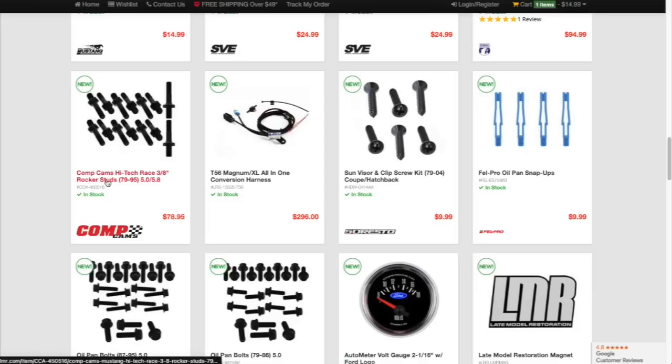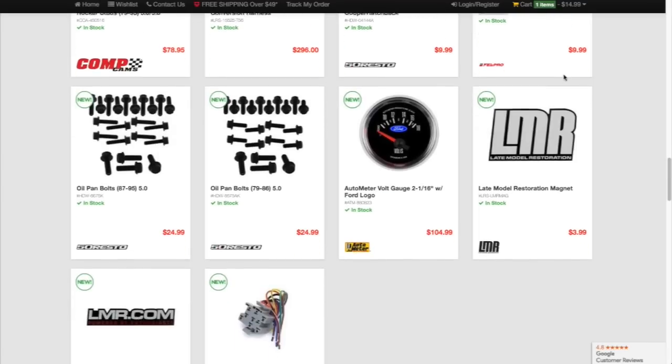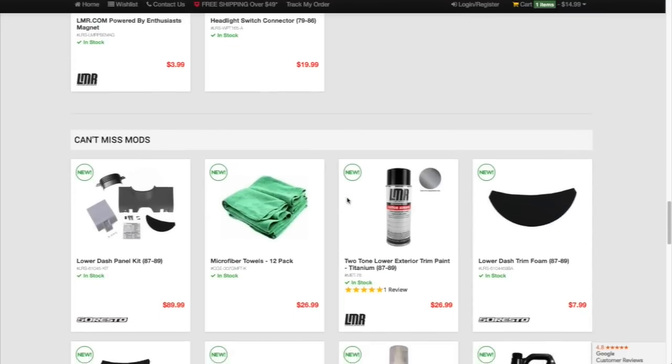Let's see. So some Comp Cams stuff. Yeah, cool. So there's a T56 wiring harness for you guys that need it. These are really handy over here. The Felpro oil pan snap-ups. These are handy if you're doing oil pans and things like that to keep them all lined up. Oil pan bolts. Cool. Headlight switch connector. I know a lot of us need that.